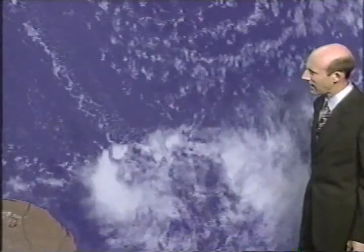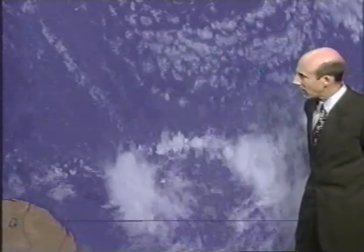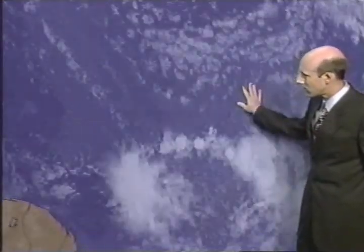We don't expect that development to happen very quickly, and if it does, it's going to have to move north in a real hurry to clear the coast of South America. So we're in great shape there. We just don't expect any development farther off to the northeast. The weather there is very nice as well.